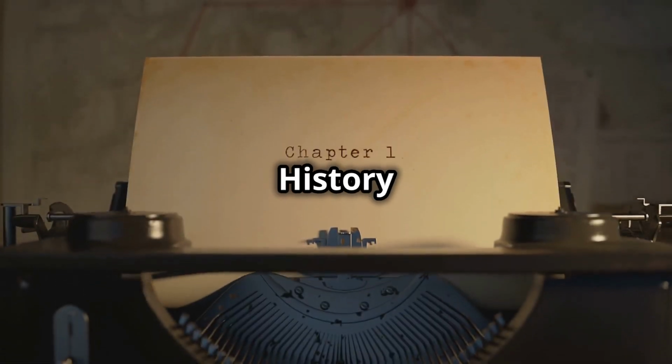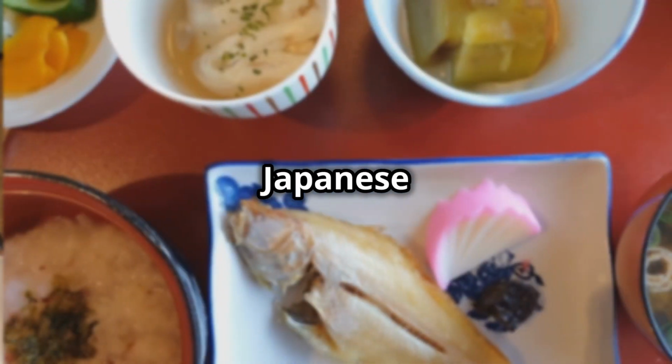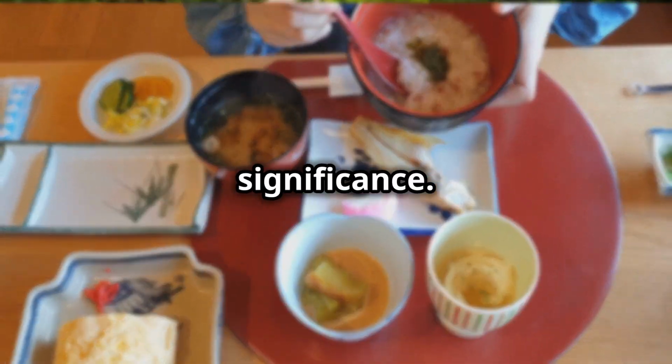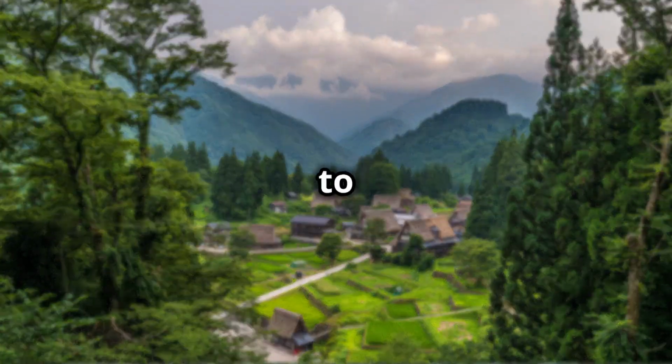Chapter 2. The History of Ginkgo Natto. Ginkgo Natto has been a staple in Japanese cuisine for centuries. This chapter will explore its origins and cultural significance. Let's travel back in time to ancient Japan, where the story of natto begins.